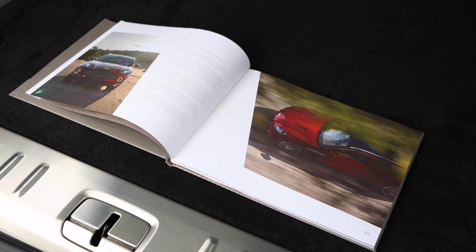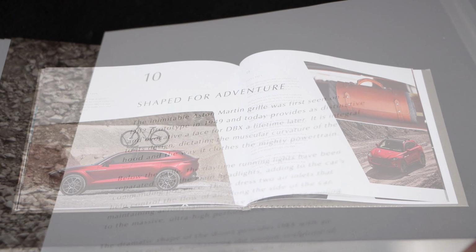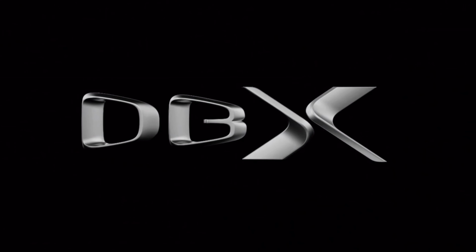It mentions David Brown, who used to own Aston Martin, and explains how he first thought of having a luxury SUV made in the 50s. Only now, 70 years later, is it coming to life. And the DB in DBX being an abbreviation of his name.